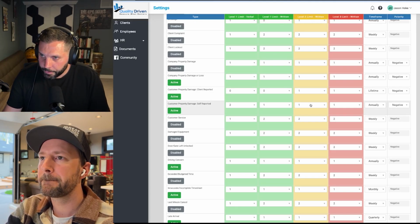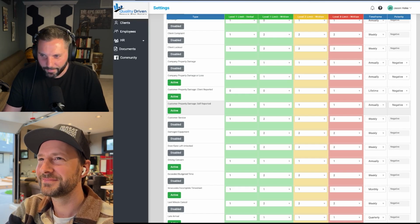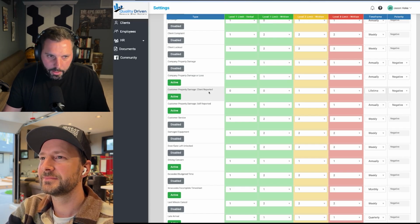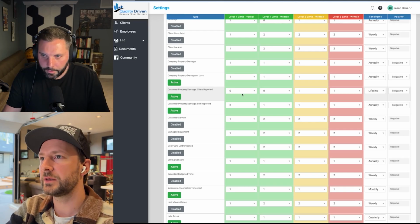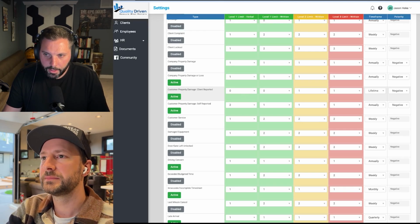Yellow, if you hit the yellow, you've now triggered the recertification process. You have to go into recertification. Red is like you're on your final warning before being promoted to a different company. So you can see here for customer property damage that's client reported, meaning the client is the first one who told us about the property damage, you can get 2, it looks like. It goes straight to written though. You don't get any green.